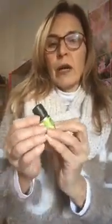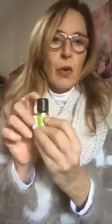So when buying essential oils, what you need to find out is every bottle that you buy must have, of course we have orange on here, it must have the Latin name of the plant on the bottle.